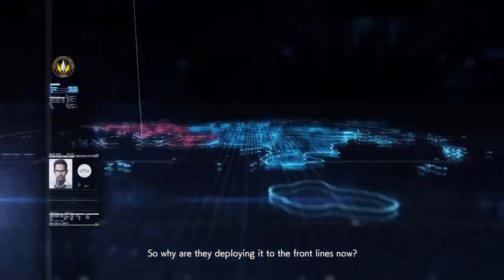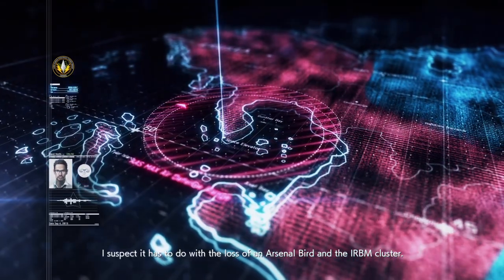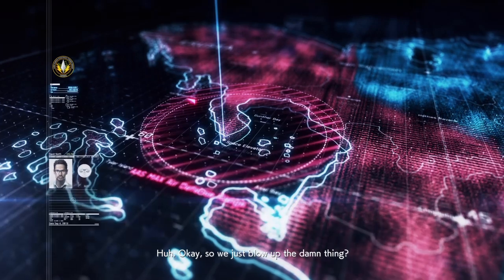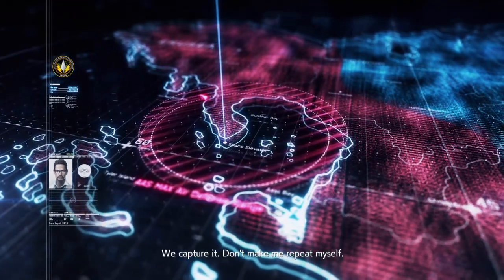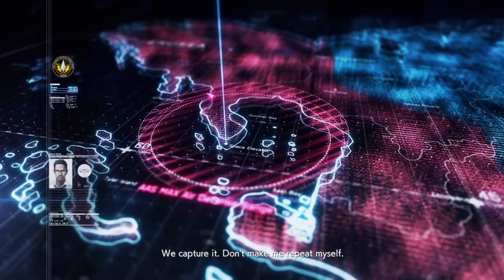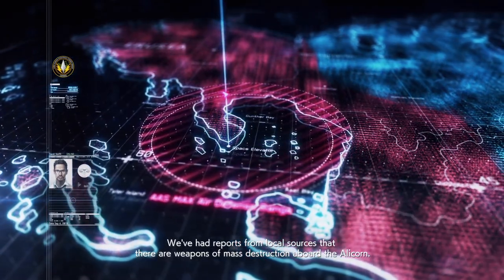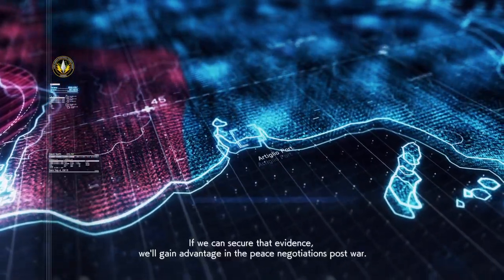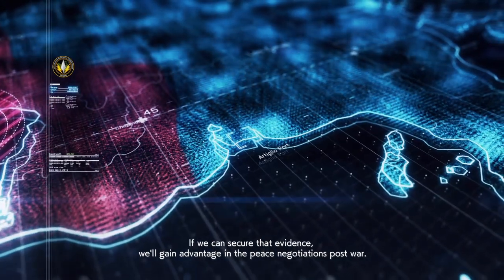So why are they deploying it to the front lines now? I suspect it has to do with the loss of an arsenal bird in the IRBM cluster. Huh. Okay. So we just blow up the damn thing? We capture it. Don't make me repeat myself. We've had reports from local sources that there are weapons of mass destruction aboard the Alicorn. If we can secure that evidence, we'll gain advantage in the peace negotiations post-war.